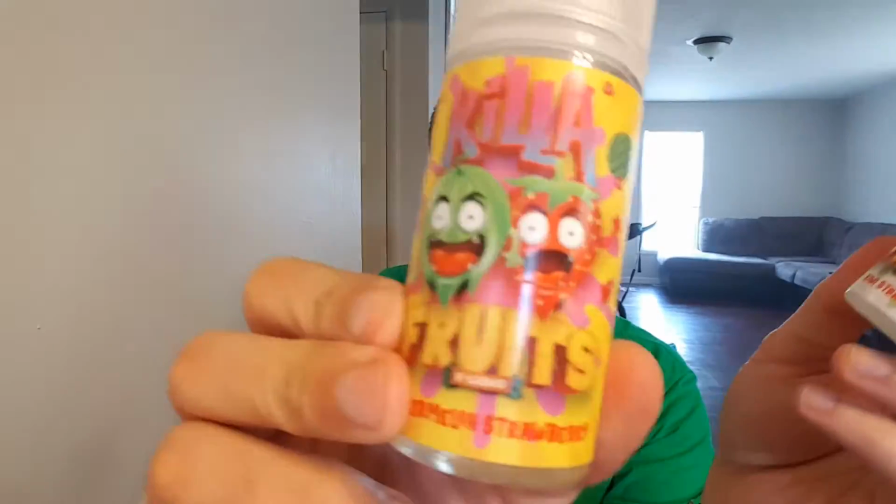I picked up something for the purpose of this review today that we're going to check out. We got a couple in the new line of Killa Fruits. Name kind of says it all. We got the kiwi strawberry here and the watermelon strawberry. Bottle art might be a little bit too cartoony, but we'll excuse that for now. As long as we get to keep these flavors, I don't care what kind of bottle they're coming in.